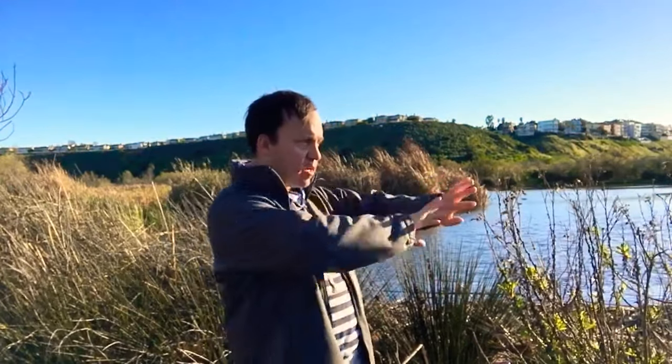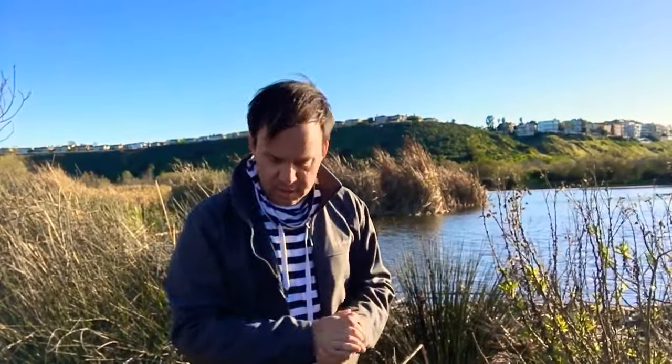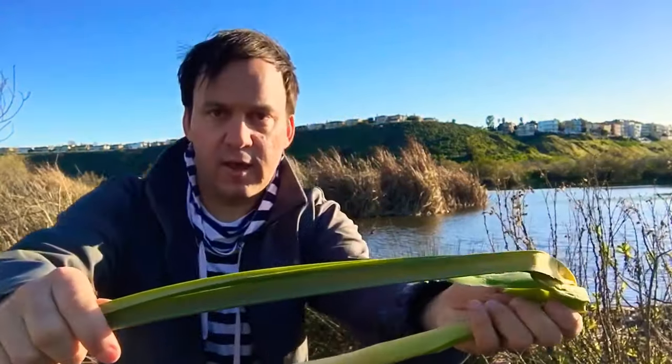Hi, so here we are at the freshwater marsh at the Ballona Wetlands. What you're looking at behind me is an environment that's mostly dominated by a mix of open water as well as emergent vegetation. Emergent vegetation such as this cattail. Probably one of the most common, most dominant plants you're going to find in marshes all over the U.S.